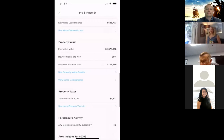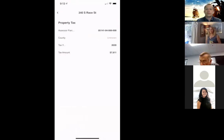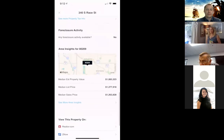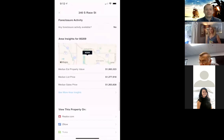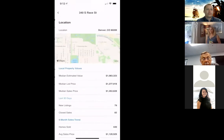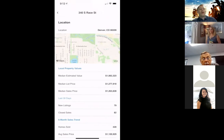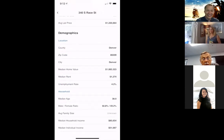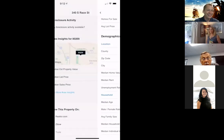Back to the main screen, we have our property taxes, which are pulling again from the county. Foreclosure activity, if there is any, it will show yes, and then see more foreclosure activity. So you can always go into the next screen to see those recordings with the public trustee. And then we have our area insights for the zip code that the property address is in. So these are great for your buyers if they're looking to purchase a property. You want to send them this report just so they have a little bit of background on the area.